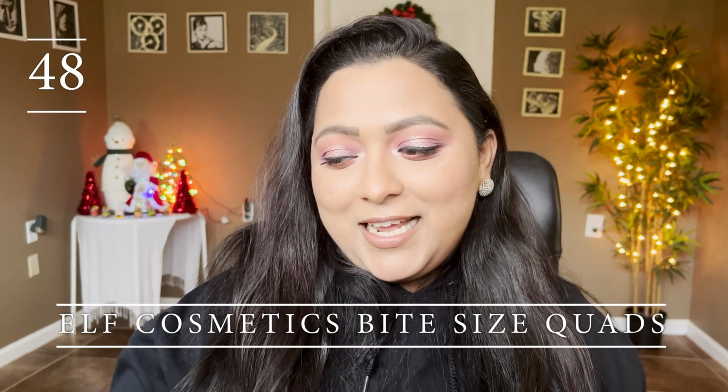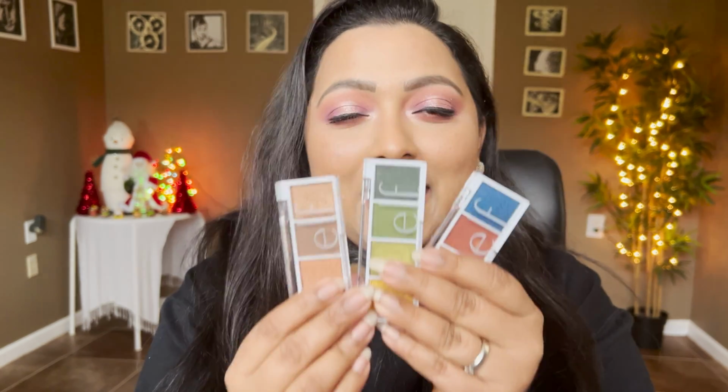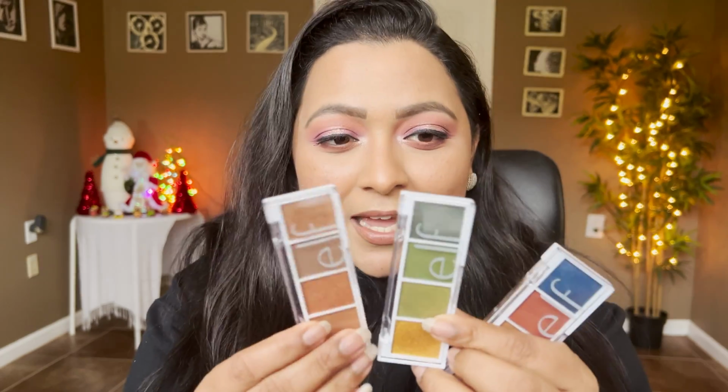Okay, on number 48, I'm going to rank all these three together because it just makes sense for me like that. So I'm going to rank all the e.l.f. bite-size palettes together, which I tried in 2021. I have Carnival Candy, I have Hot Jalapeno, and I have Pumpkin Spice. Again, 4 eyeshadows for me is pretty less. I am a bougie person when it comes to eyeshadow palettes, and 4 eyeshadows cannot do much variety for me. I can create 2 or 3 looks, but when I'm looking for an eyeshadow palette, I am looking at variety.